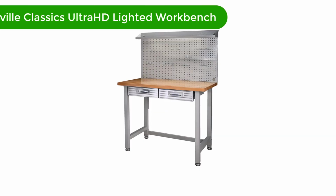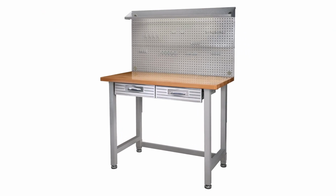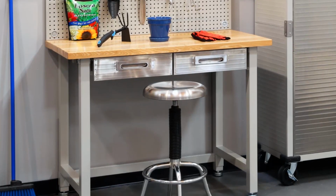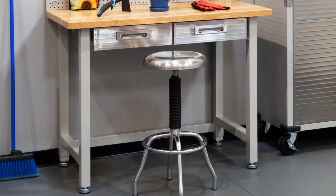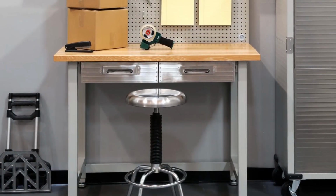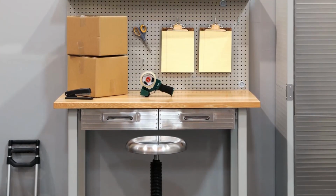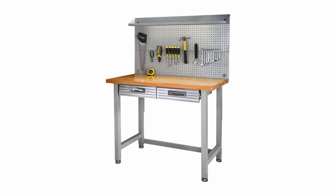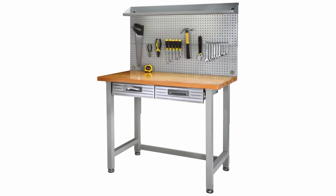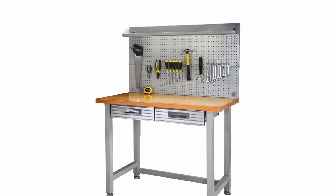Number 3. Our third best pick is Seville Classics UltraHD Lighted Workbench. This workbench is versatile, well-made, and reliable thanks to the fact that it's constructed out of long-lasting materials. Both the pegboard and frame are made from heavy-duty powder-coated steel that's corrosion and rust-resistant, which is an essential aspect of any multi-purpose workbench. This bench is also easy to install since you can back it up against, or even affix it to a wall, which will make it even sturdier.